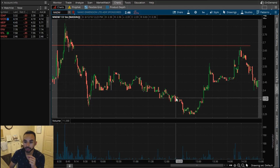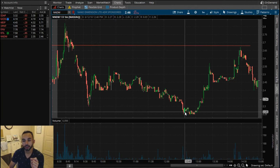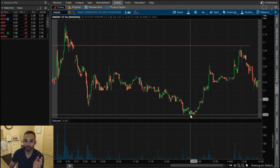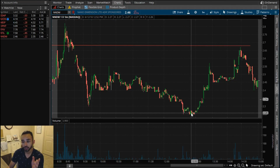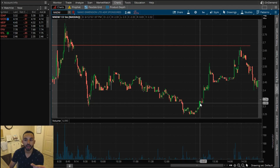So when we break down this level and finally break 230, but barely broke it, I took half of my last quarter size off right here in this break because it was holding. So I took it off at 227, 226, and then when we bounced off pretty strong here and hit 232, I took the rest off. And so overall, it came out to being a profitable day, which is nice.